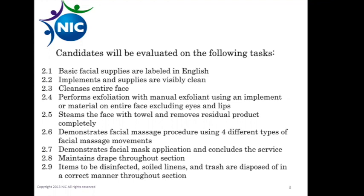We are expecting that candidate to remove the excess water out of that towel, and we are expecting them to test the temperature on their wrist, not a glove, but on their wrist or their forearm. And Wayne mentioned earlier that Milady requires that we do that on the wrist, and Pivot Point says to test it on the forearm. So either of those areas are fine. They will then apply that steam towel over the face, making sure that they don't cover both the mouth and the nose at the same time.